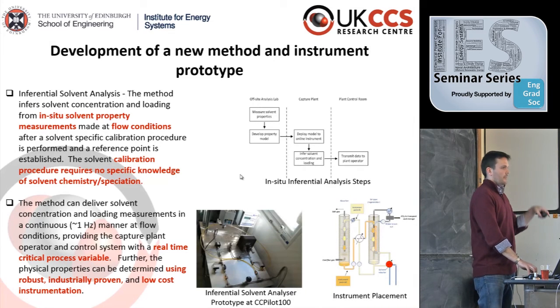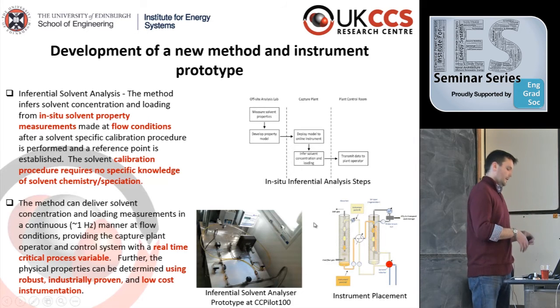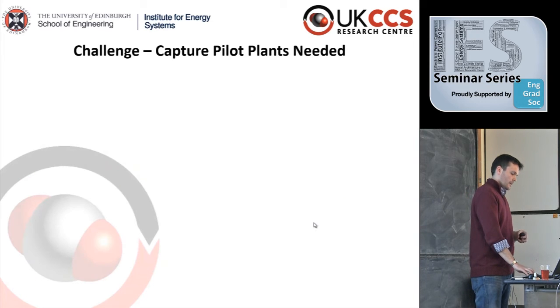So the plan was to then lash together a bunch of components, put them onto this little aluminum board here, and then deploy it at this capture plant. So you can measure in real time these solvent composition things, and then you basically solve the industry's problem, everybody's happy, and they give you this pat on the back. So that was totally the plan.